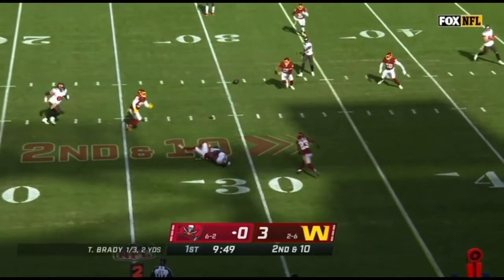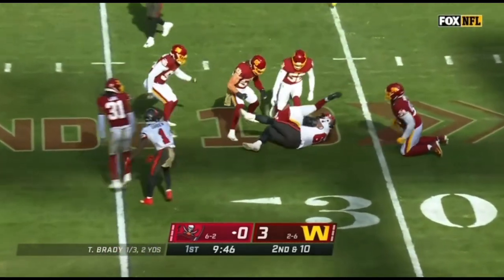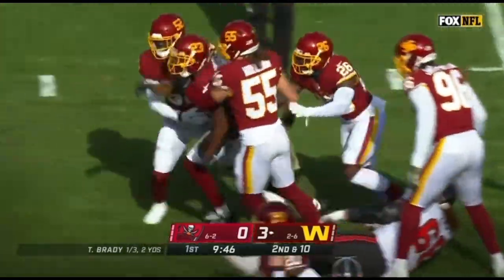Here's Brady underneath. Oh, that's out of the hands of Darden, and William Jackson flies in to take it away.